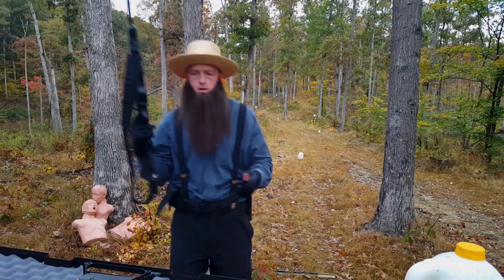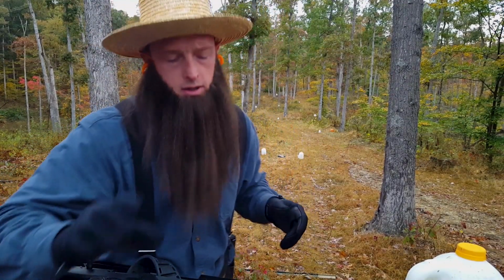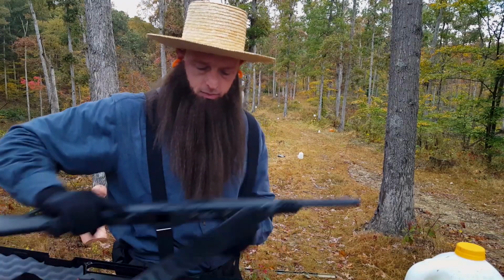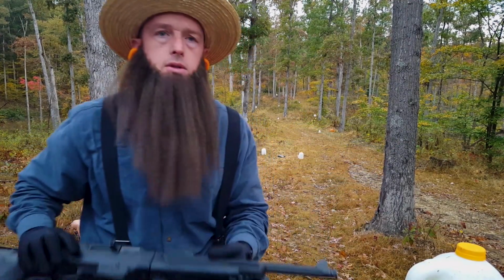Well, I really like this gun. Took me a second to get her sighted in, but that's okay. That's the way it goes with these guns.